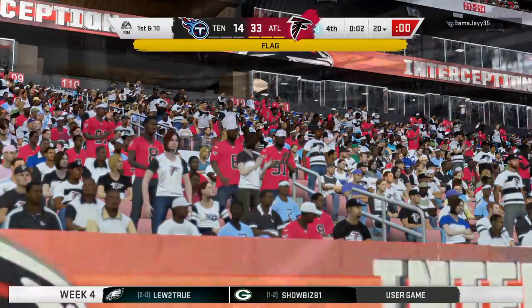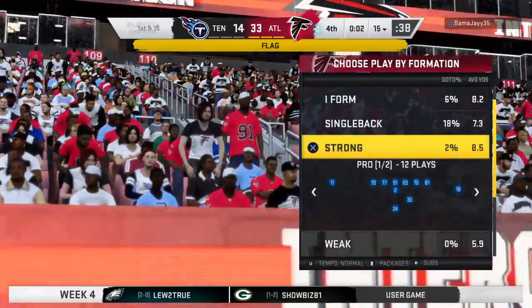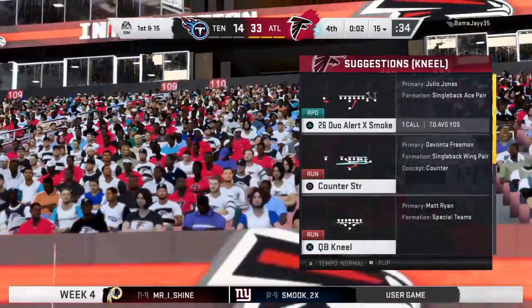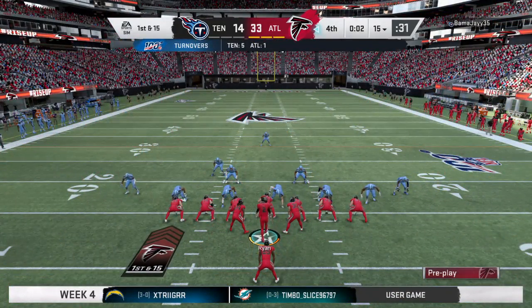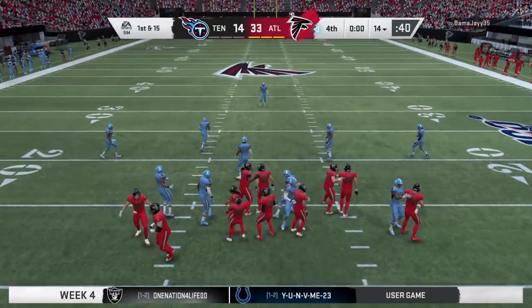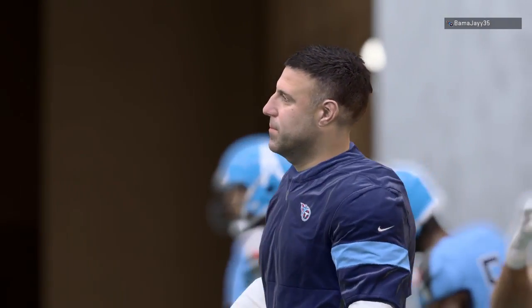And they're going to take it all the way down and just take the delay. And that'll set them back 5. The offense back out there at the line, ready for their next drive. And they've got this one in hand. No timeouts remaining defensively, so this one should just be one kneel and then handshakes.